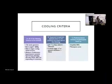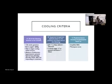We need to have three components that we need to fulfill to cool the patient because we don't want those adverse effects. So A, we need to have a baby that's more than 2 kilograms, more than 36 weeks, with no gross congenital cardiorespiratory complications. Then B, we need to prove that there's intrapartum hypoxia. Again, that would be on a blood gas.